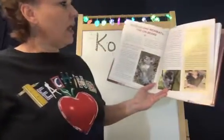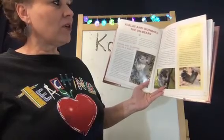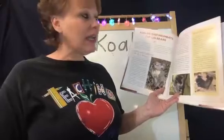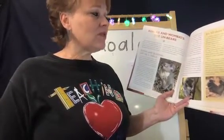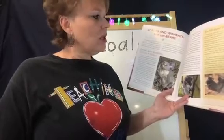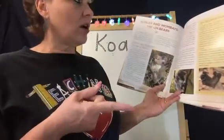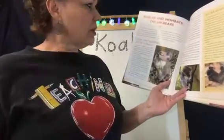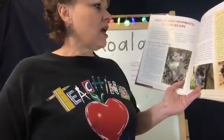Okay, and it says its soft fur, gentle eyes, and big ears make the koala appear cuddly, but its feet are actually one of the koala's most fascinating features. So that's talking about the fur, saying it's soft, and it's saying gentle eyes. Kind of like the reason people probably think it's kind of like a teddy bear.